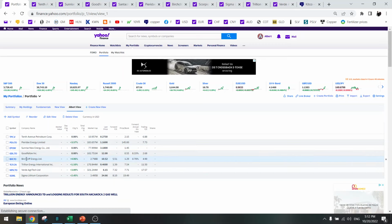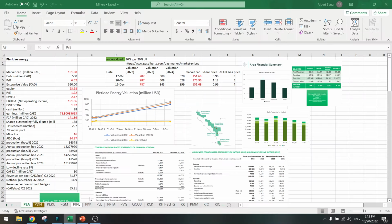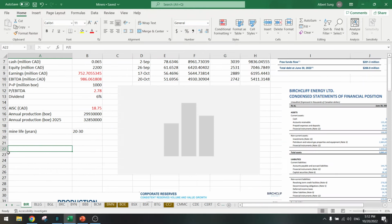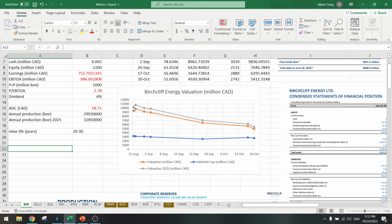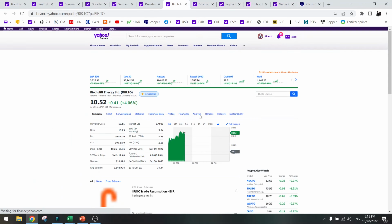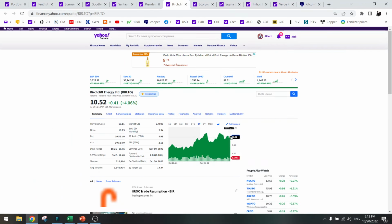Then Birchcliff, I said I sold it. I was not too happy with the increase in capital that they had to use for this year. And also the gas prices have crashed. So we were at 10 billion upside. Now we are only at 5 billion. So it's half the value now. There's still upside, but it's more like 30-40%. And that's because gas has come down. So it can still go up, but there's not a lot of upside anymore.